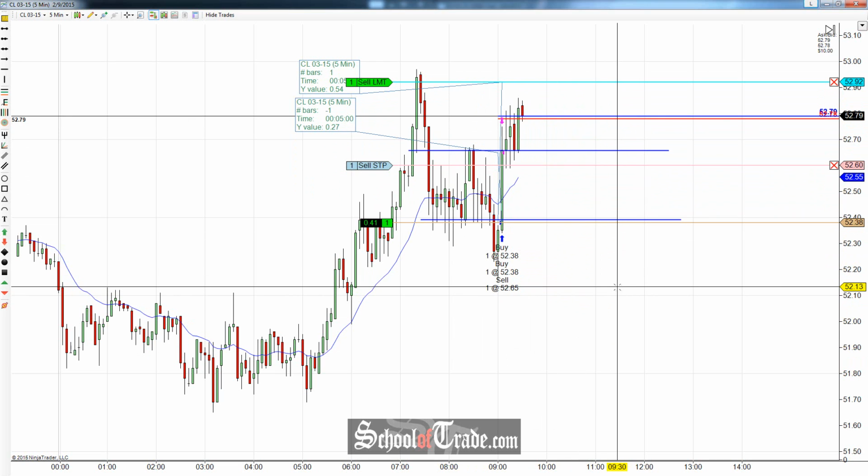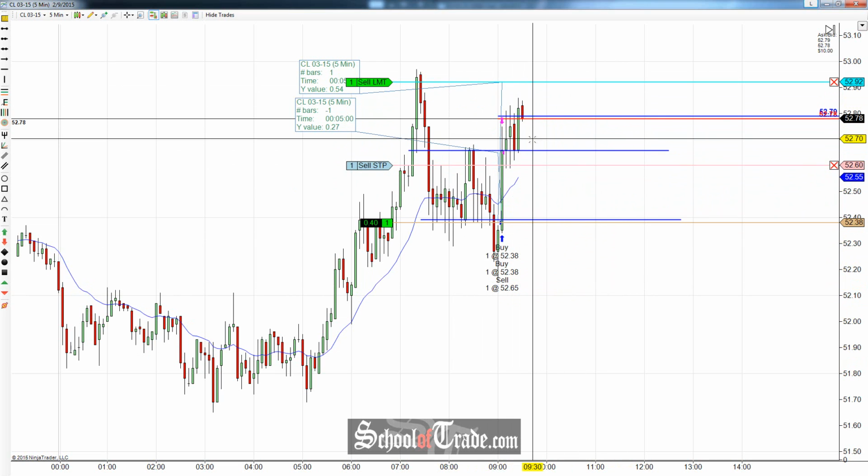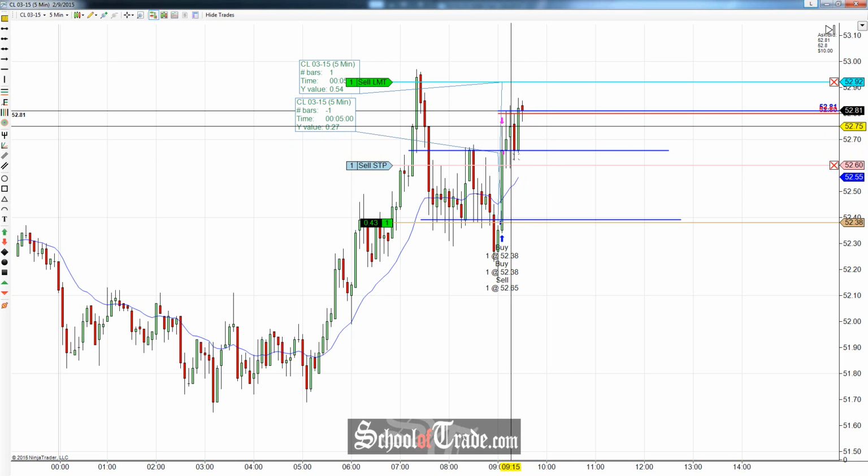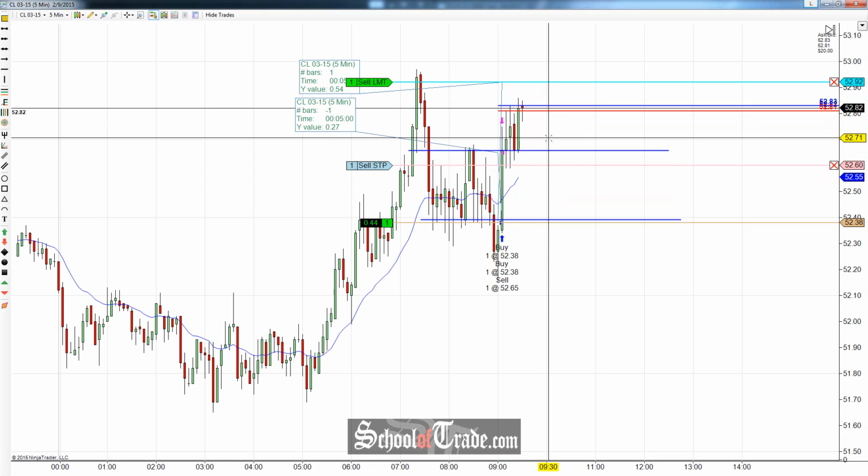Still looking for 92, and again, all the folks that were waiting for that breakout and then a buy back down at 66, they got filled, and they got filled in a really nice move. They barely took any heat, and now they're rising back up again.